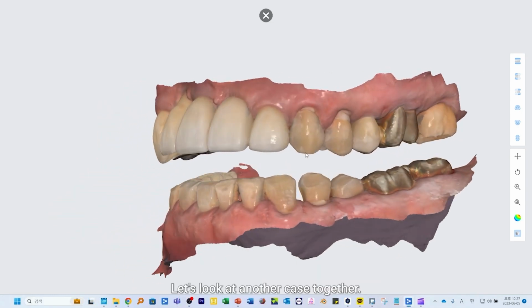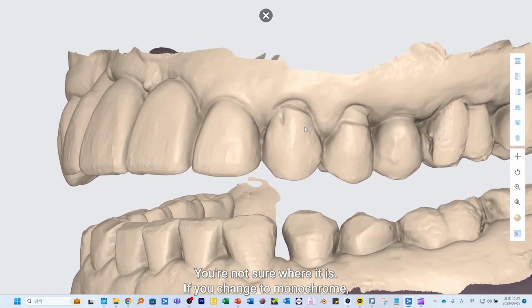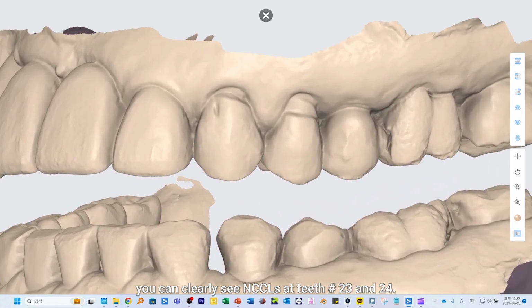Let's look at another case together. You are not sure where it is. If you change it to monochrome mode, you can clearly see NCCLs at teeth number 23 and 24.